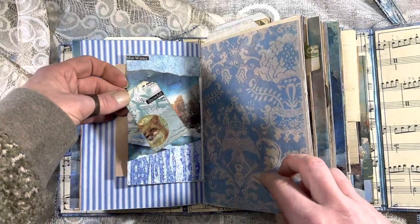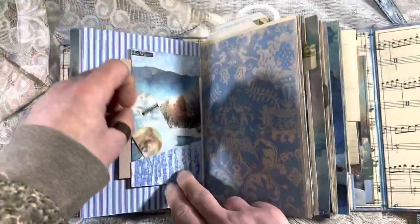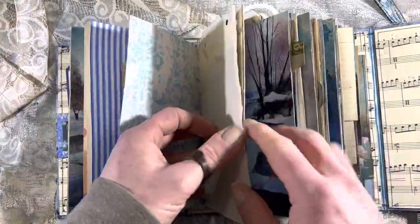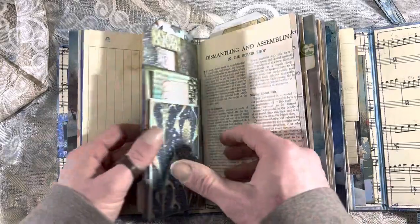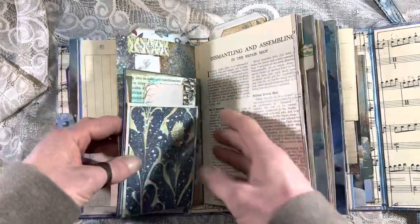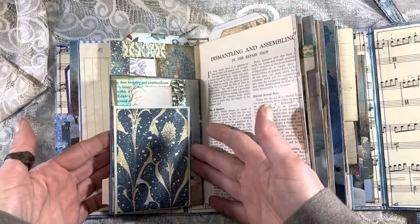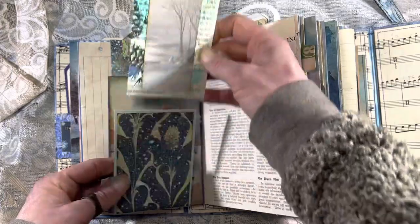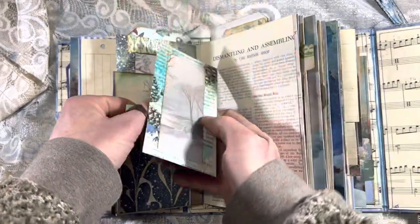Look at that, I can do a tiny tag. That was so hard though. Doing a small one, I wanted it to be this size. Small is not my forte. So, this is a bit of a flippy. So, we have this with a journaling card. Pop it back in because I'm going to flip it out of the way.